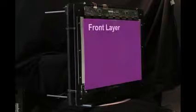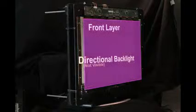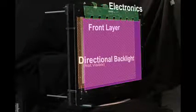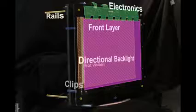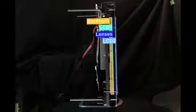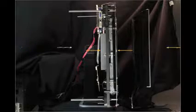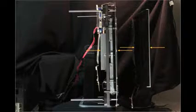Here, the prototype is assembled in the directional backlight configuration. The front LCD layer sits atop a directional backlight, which is obscured while assembled. The LCD driver electronics are mounted with the panel on an aluminum plate. The plate is accurately positioned using a rail and clip system. From the side, the location of the directional backlight, composed of a uniform backlight, LCD, and lenses, can be more clearly seen behind the front LCD. Because of the close layer spacing allowed by the directional backlight design, our two-layer prototype has retained the thin form factor of an unmodified LCD panel.